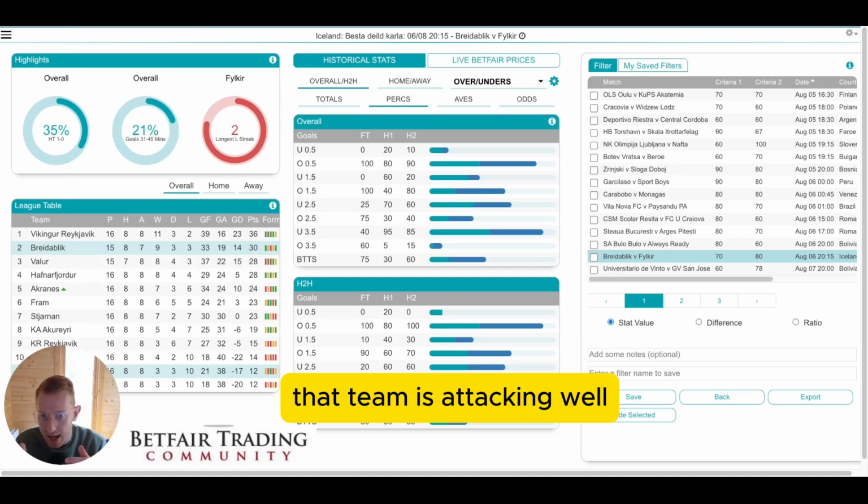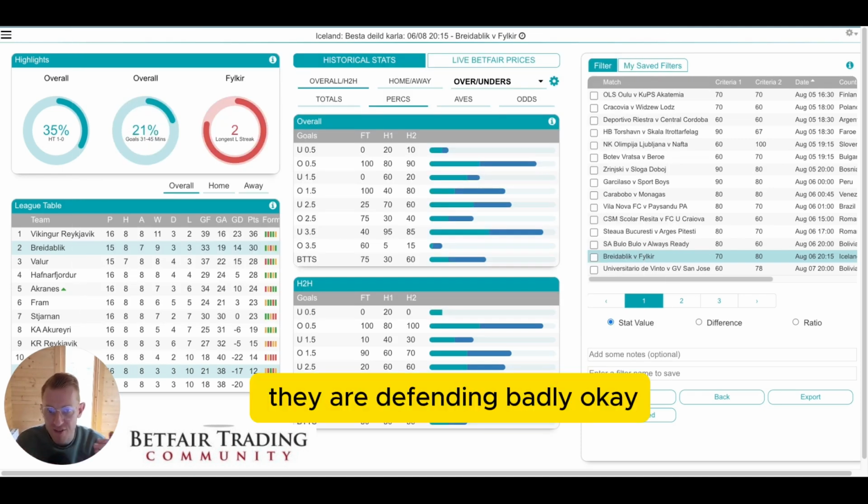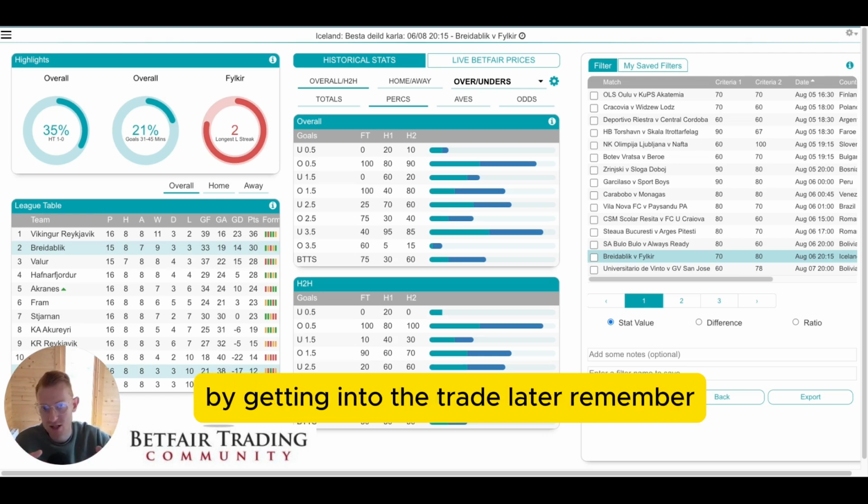That team is attacking well. Breed de Blick and Falkia are defending badly. Okay, I can get even more value then by getting into the trade later.